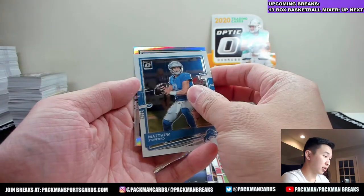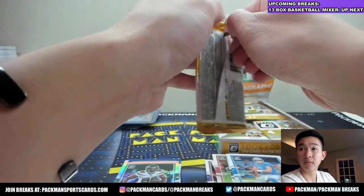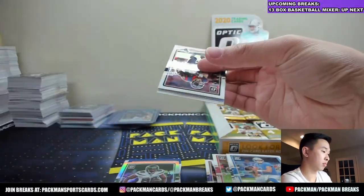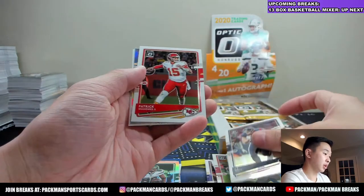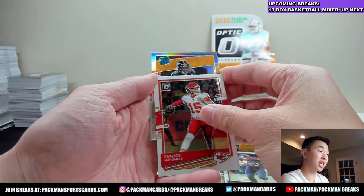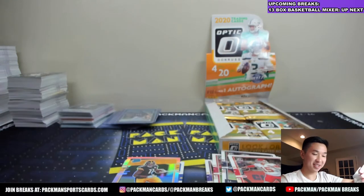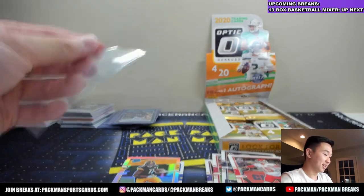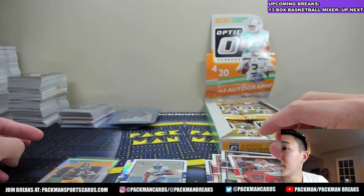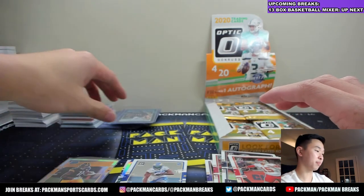All right, we got Jets color, it looks like. Jamison Crowder. Another holo. It's yellow, maybe Steelers. Raider rookie. Give us Claypool. Yes, sir. Claypool. I like it. Very, very happy. There we go. Steelers. Congrats to Shane. There we go.